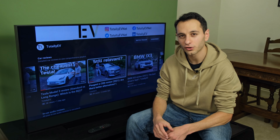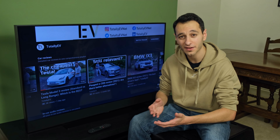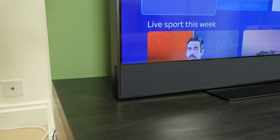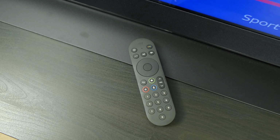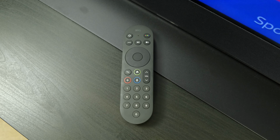Now, moving swiftly on, I do appreciate not everyone will have a single TV, and therefore they might have another TV in another room. And if you purchase the Sky Stream Puck, which comes in at £10 a month, you can stream all your services that you're going to get via Sky Glass to your other television as well, which means more people in the household can enjoy the service.